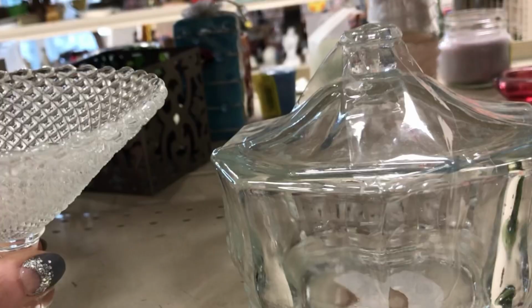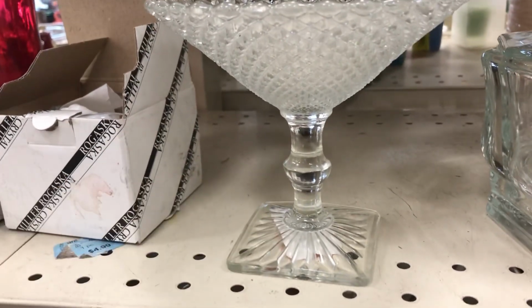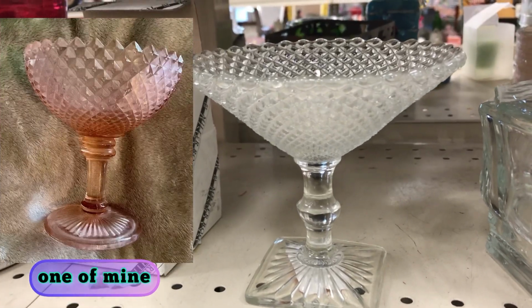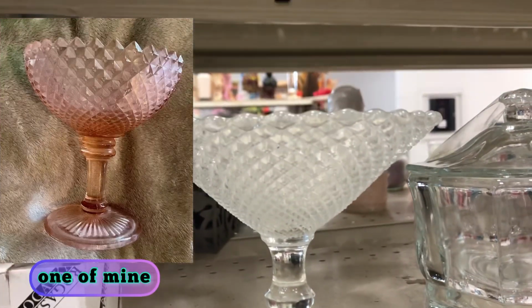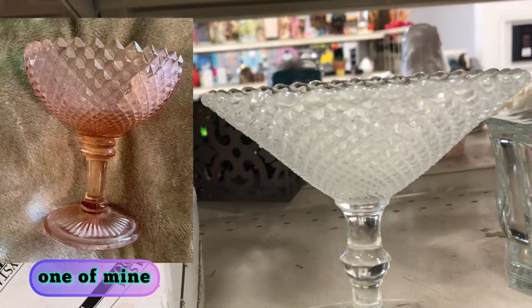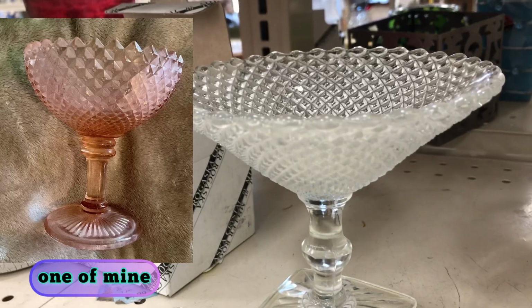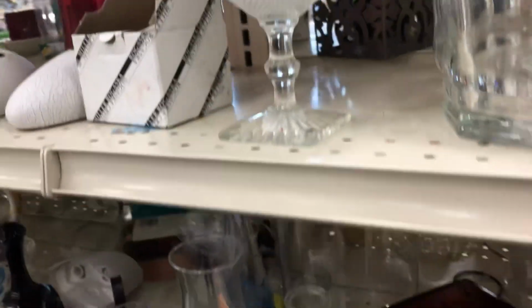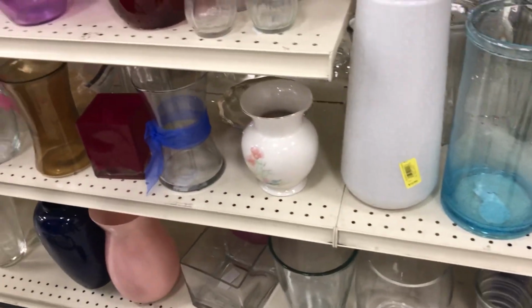So the reason I wasn't sold is I can't match the base and the stem quite. So I'm still working on it. It looks kind of like this, and I don't have them to compare. Well, okay, anyways, moving on. They want $5.99 for it, so that's gonna have to be a pass. Anyways, just had a chance to show you something up close.